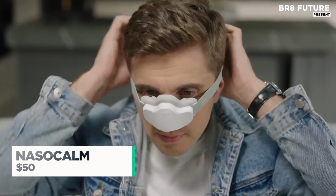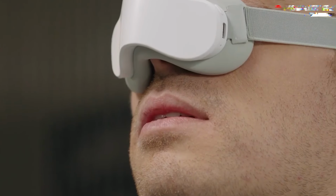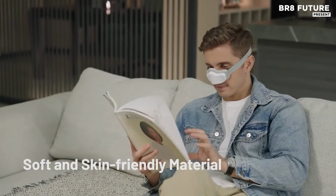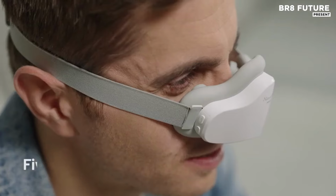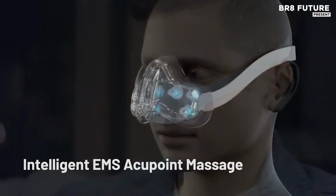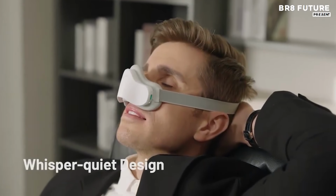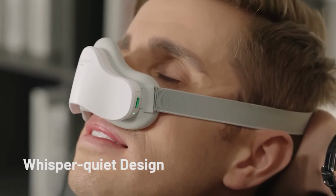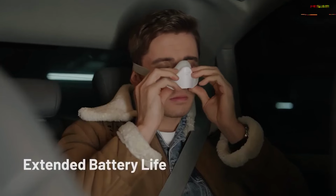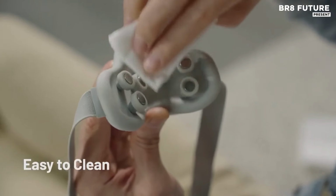NasoCalm introduces a groundbreaking solution to nasal congestion with its innovative EMS massager, designed to bring relief and comfort in just moments. As the world's first EMS nasal congestion relief device, it uses electrical muscle stimulation technology to gently massage the nasal passages, promoting airflow and freeing up blocked airways. Its unique design ensures it's suitable for all face shapes, providing a personalized fit for anyone. With 5 adjustable levels, users can tailor their experience to their preferred intensity, achieving optimal results.